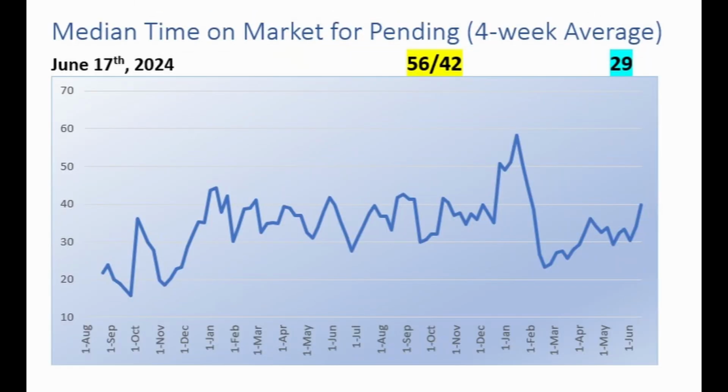This is the median time on the market for the homes that went pending. You're looking at a 4-week moving average on the graph, but you're looking at actual numbers above. Last week, 56 days was the median time on the market for the homes that went pending, compared to 42 days the previous week, and this is almost twice as long as the homes that went pending a year ago.